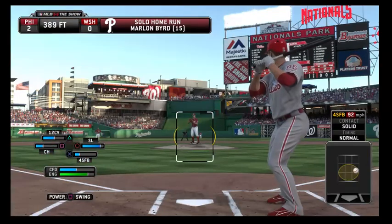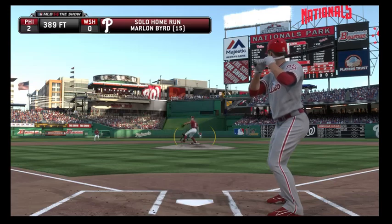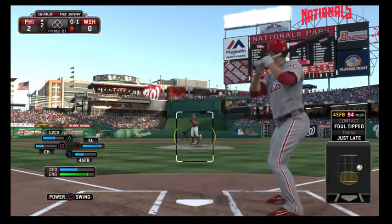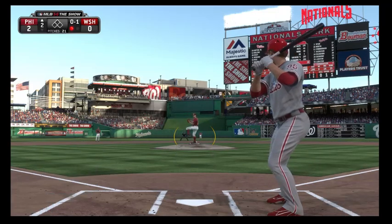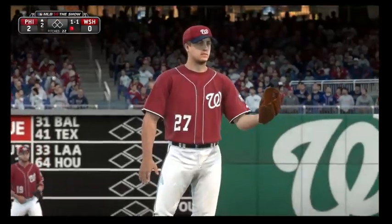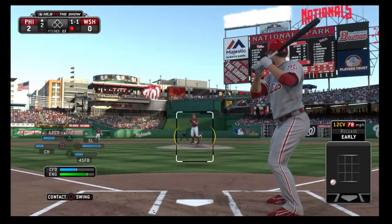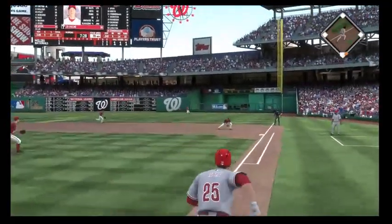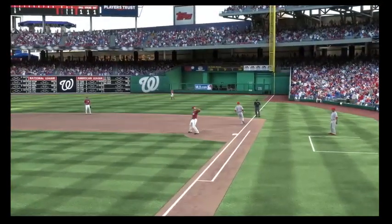Cody Asche will be the batter. Third baseman, Cody Asche. And that's swung on and fouled straight back. Off the plate, 1 ball, 1 strike. Hit on the ground towards first. And he'll take this to the bag himself, and there are 2 away now.